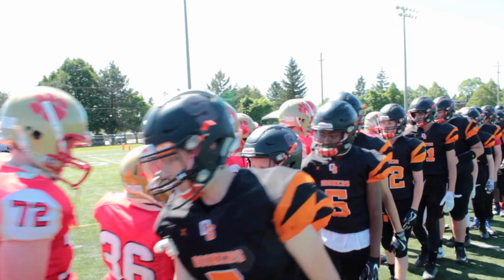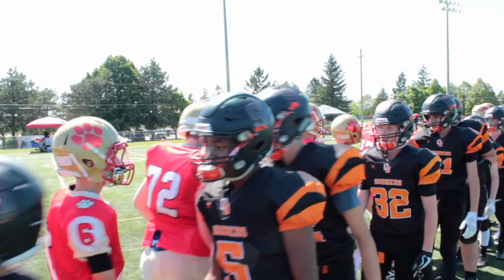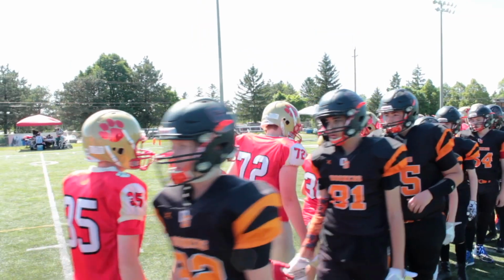Well, we didn't have much time to practice this week with getting rained out on Thursday. Our defense did a hell of a job. Like I said, we had no time to practice much for defense, and they came out here and we hit them, we hit them. All I got to say is that's the team we are. We come over any adversity, and we're just going to hit you. We're going to beat you.